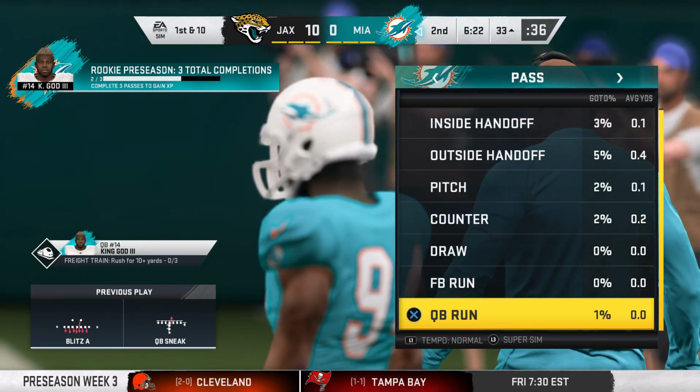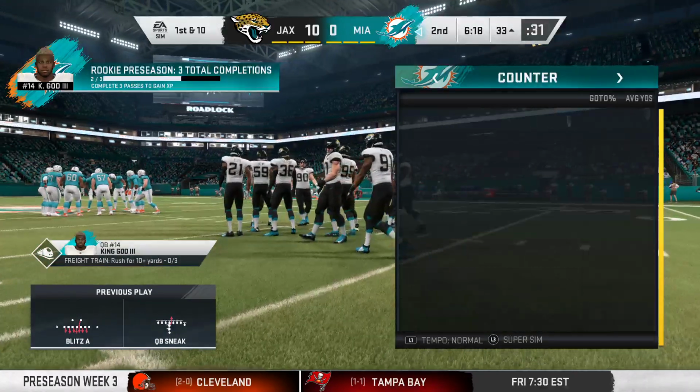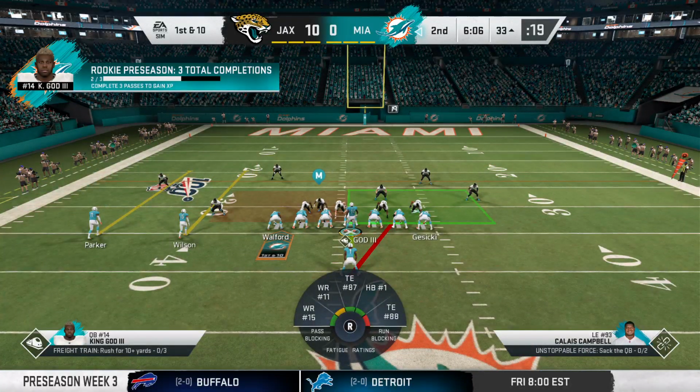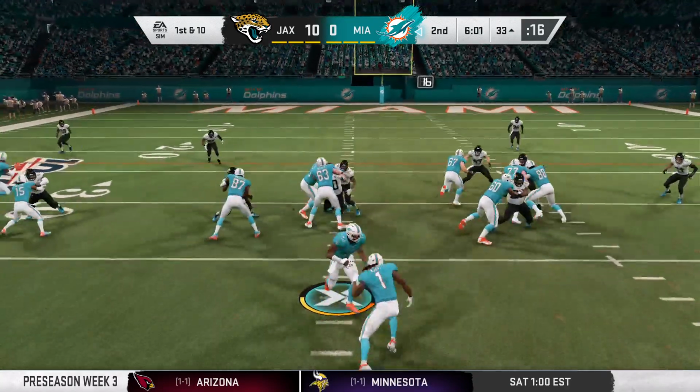A gain of just a yard, but it's a 1st down. It's been a good drive so far. They just wanted to keep it going, so they call a low-risk, low-reward play. No one's worried about picking up big yardage here. Quarterback sneak, keep the chains moving, and pick up another 1st down.